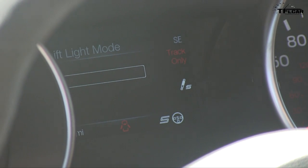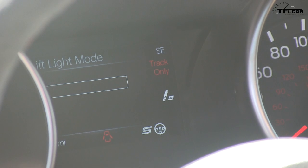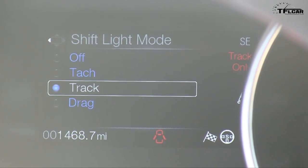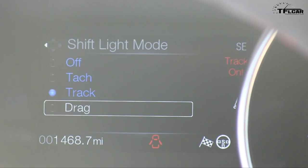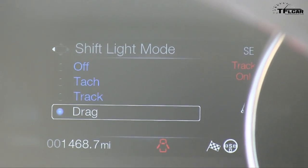What I want you to do is pay attention to the top screen right there. It's kind of like a heads-up display. And hit OK on each of the modes. One of them is going to cycle from left to right. The next one is going to cycle from out to in. And then the drag mode will just flash at you.